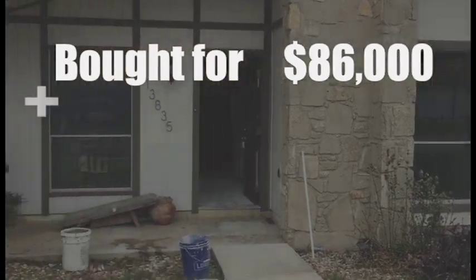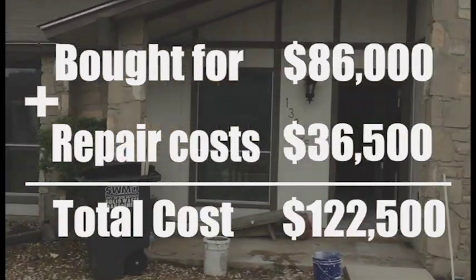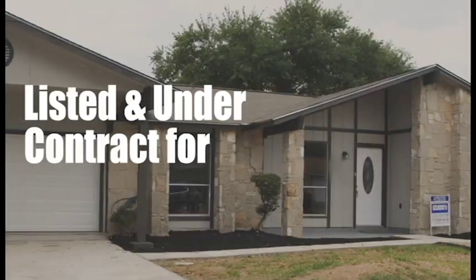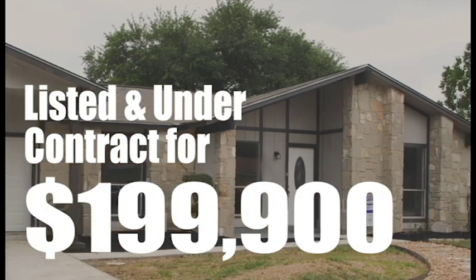I spent $36,500 doing everything, including foundation, roof, landscaping. I have it listed right now and under contract for full price at $199,900. I talked about it on the podcast.